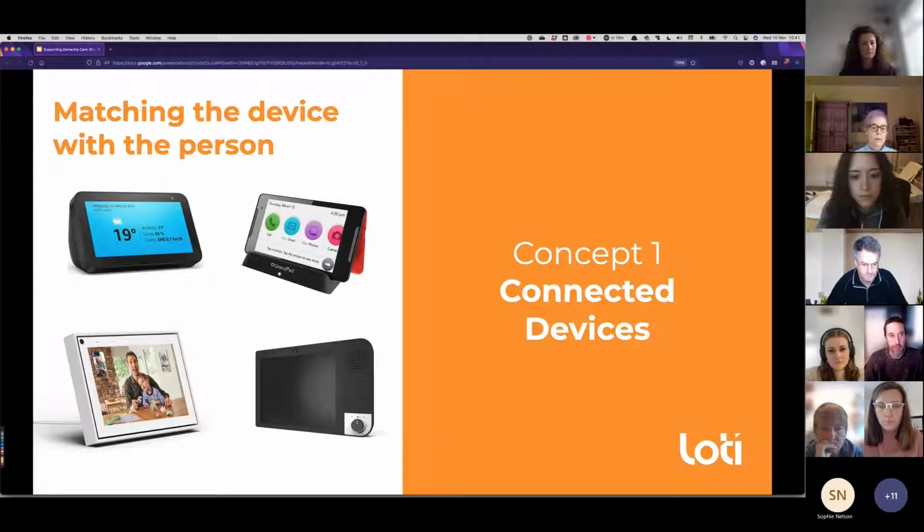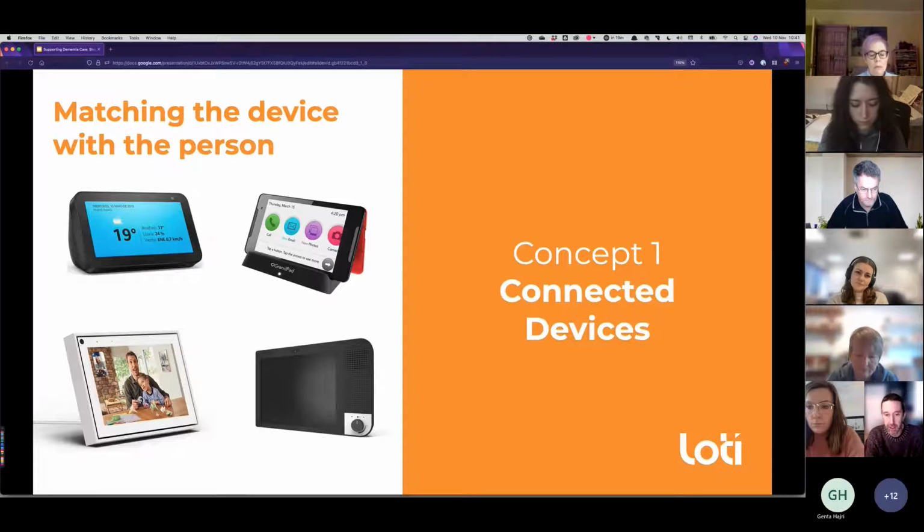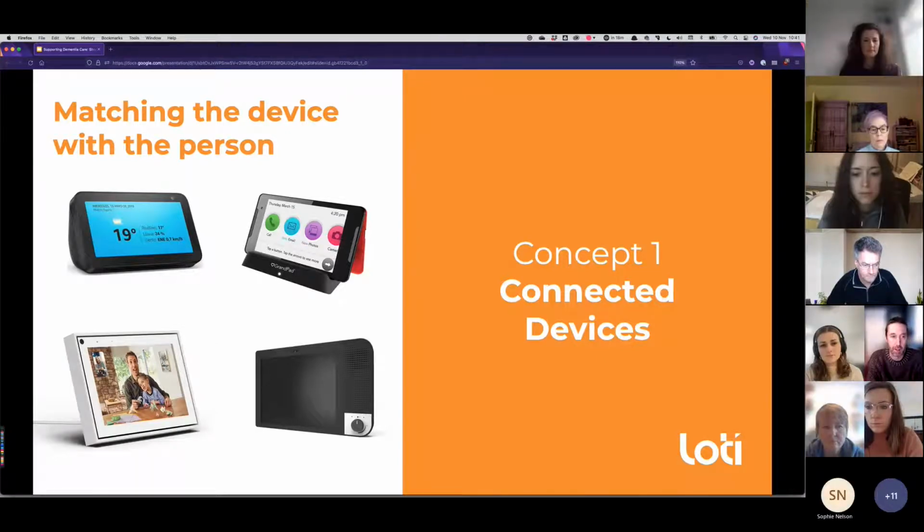The first is hardware focused, and it's this idea of matching the device to the person. And so the broad suggestion was we'd create a library of different devices, from everyday consumer devices like Facebook Portal or Amazon Alexa, to tablets that have been adapted for easier access for this demographic, to specialist devices that have been custom designed specifically for this group. And what we'd do is set up a system of exchange or loaning or trial and error with different devices, mapping them to individuals' needs to find something that suited both their accessibility requirements, but also their motivations and the reason that they might want to start using them.